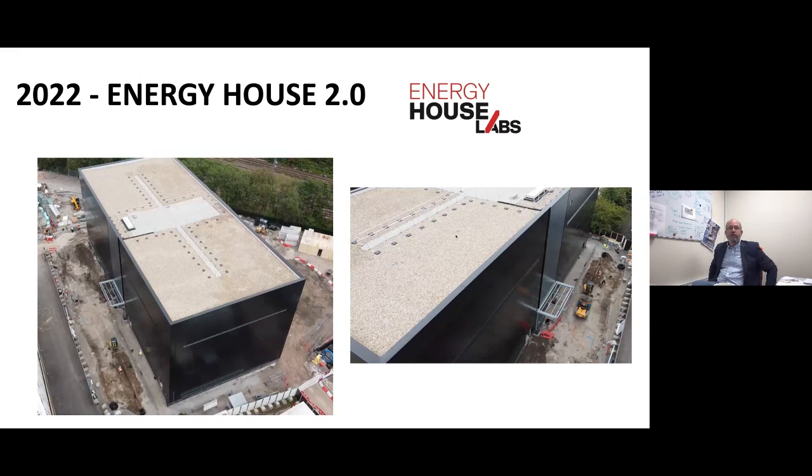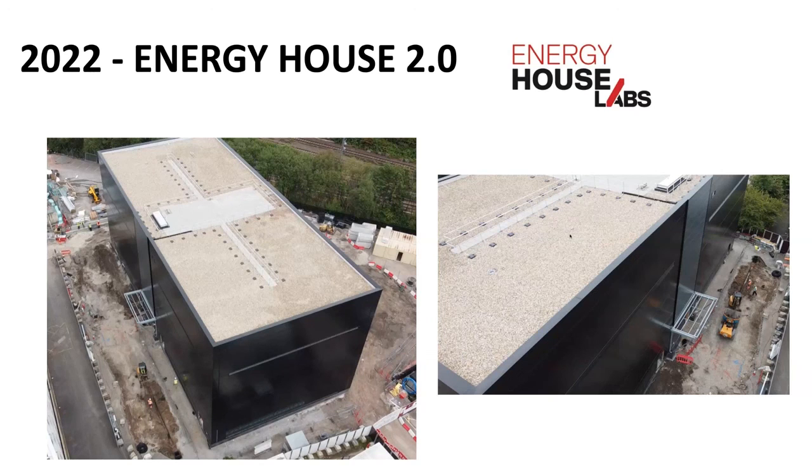I won't steal Richard's thunder, because he's got some video and more detail, but this is where it took us to. These are fairly recent photographs of the facility. Energy House 2 lets us address a lot of those limitations. We're able to build whole buildings in there. There's room in each chamber for 2 complete buildings, and there are 2 chambers. We have broader environmental conditions. For Salford, this is a continuation of something we felt was quite innovative 10 years ago, and the demand we've had from the sector really justifies this investment, which is around 16.25 million.